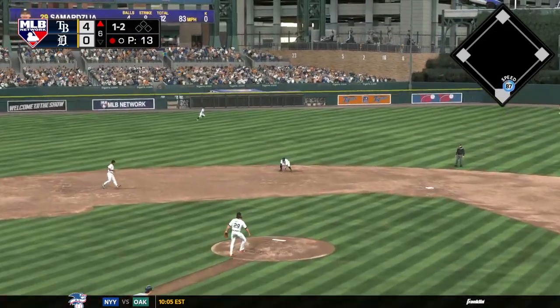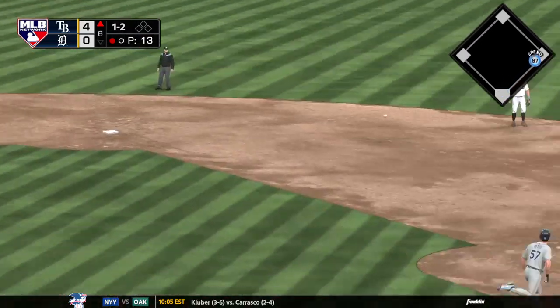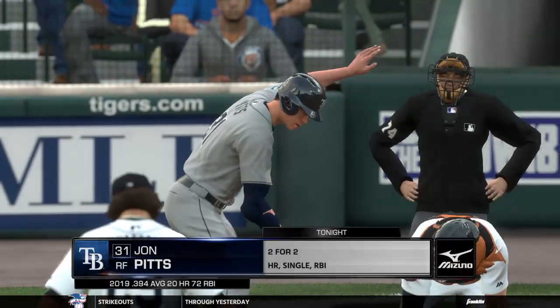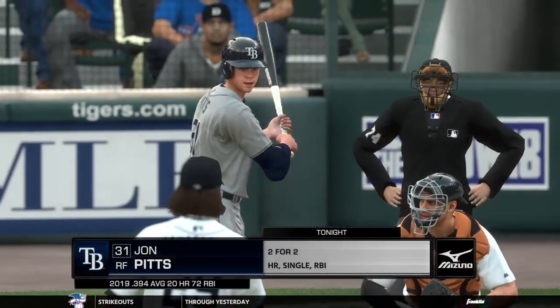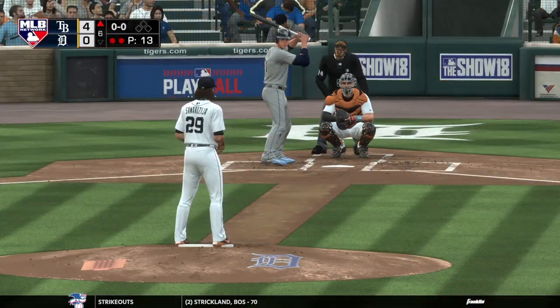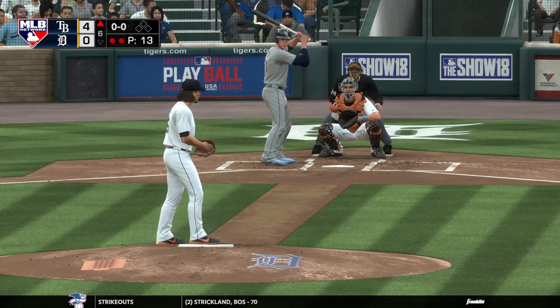Hit on the ground out to short. Villar scoops it up in time to first, and there are 2 away. Trying to pick things up where we left off, John Pitts. He's off to a fast start in this one. 2 for 2, including a home run. First pitch on its way.